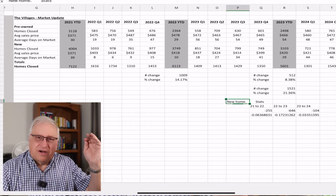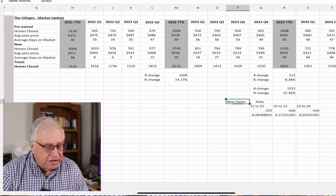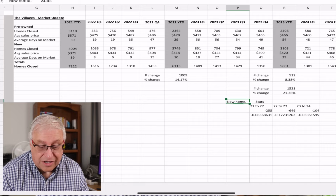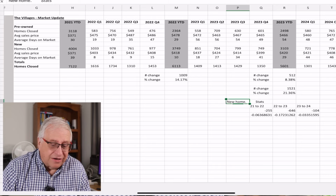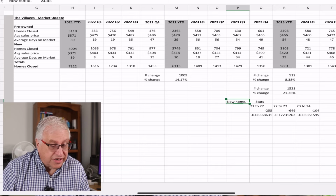I also want to look at homes closed, because I think that's a little bit better. With pre-owned, a lot can come on the market, a lot can be sold. Closed really is a reflection of the new builds. The new builds went from 4,004 in 21 to 3,749 in 22, to 3,103 in 23. So about 900 homes less over 2 years. With the interest rates and the increase in costs for the Villages, I get it. One of the intriguing parts here, though, is the average sales price.